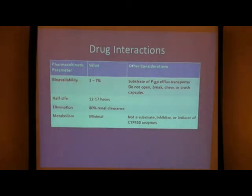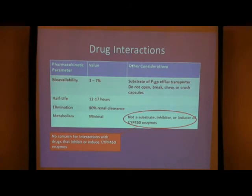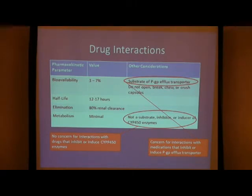And then the last special situation I think we need to look at is drug interactions. We already talked a little bit about the pharmacokinetics of this agent. We said it's not a substrate of the cytochrome P450 enzymes, so we don't really have to worry about drug interactions there. But it is a substrate of the P-glycoprotein efflux transporter. So we are worried about drugs that inhibit or induce P-glycoprotein.